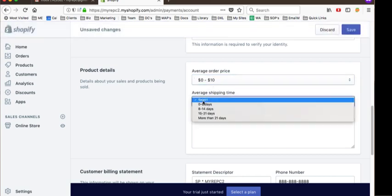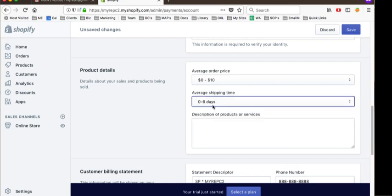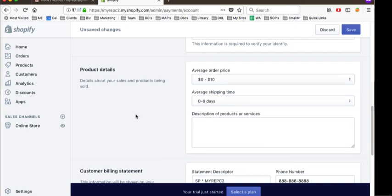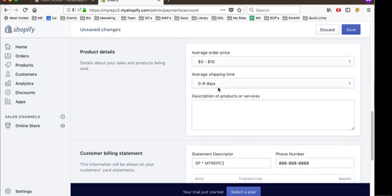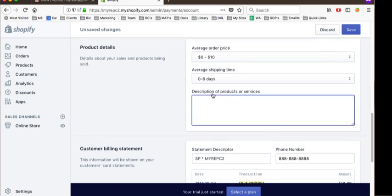And then the shipping time. Usually it's going to be 0 to 6 days if you're working with suppliers here in the States that ship to people within the States. But again, check with your supplier on that, so it'll be as accurate as possible. I would take a moment to describe your business and the products that you're selling.